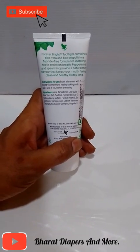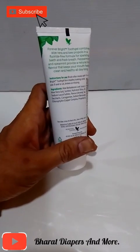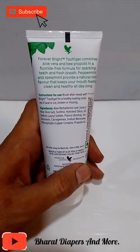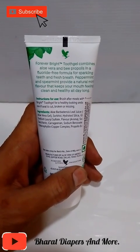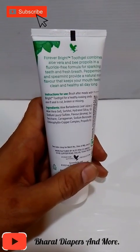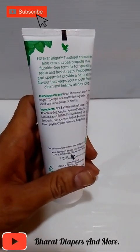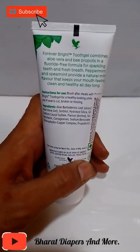Ingredients: aloe barbadensis leaf juice, aloe vera gel, sorbitol, hydrated silica, sodium lauryl sulfate, flavor aroma, saccharin, carrageenan, sodium benzoate, chlorophyllin-copper complex, propolis extract.